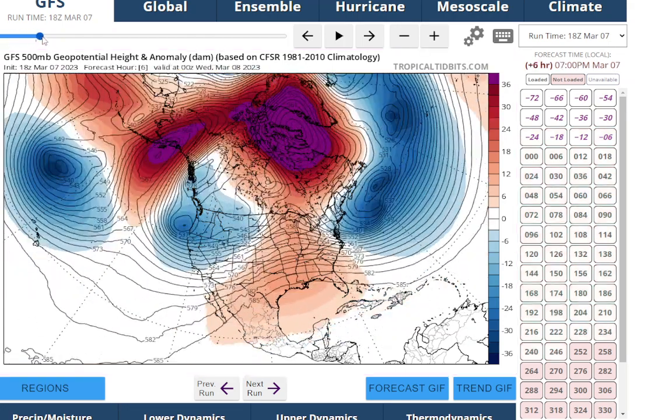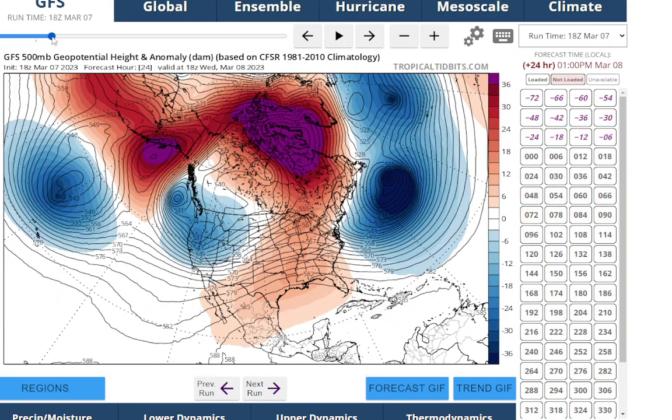All right. You see there's that offshore storm again, that huge offshore storm there. It cranks even more tomorrow. Gets even more intense and really just keeps that wind going. You see the block over Greenland. But the problem is this.